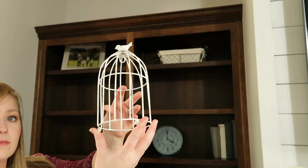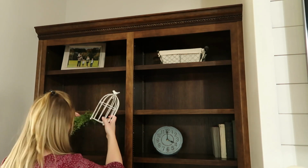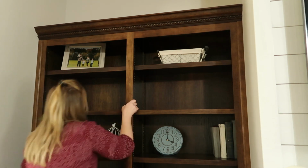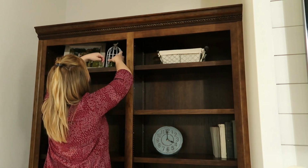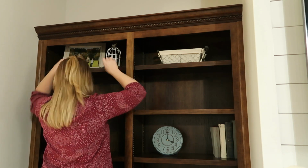I'm heading over to the left side of the fireplace, and I found this sweet little bird cage. I thought this would be perfect on these shelves with a little bit of greenery and maybe some of those wooden eggs. So I had to climb up here to make that happen, but I thought it was really pretty up here and kind of brighten those shadows at the top of the bookshelves.